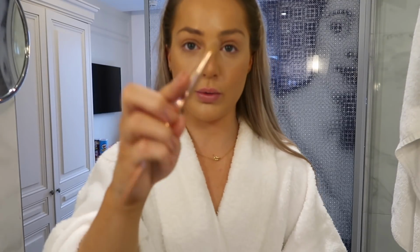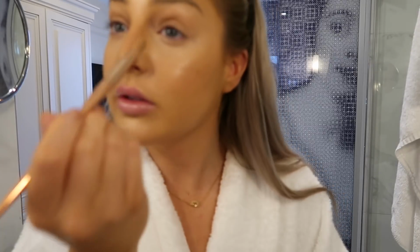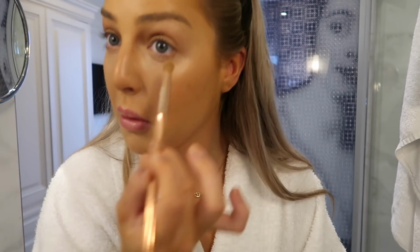And then I actually use, this is again the Iconic London, just one of their eyeshadow brushes. And then I just come in and put the bronzer on my eyelids just to give me some colour, and it kind of just blends in with the rest of your face then. So as you can see, it's giving my eyes a bit more of a pop. And then I go in underneath as well.